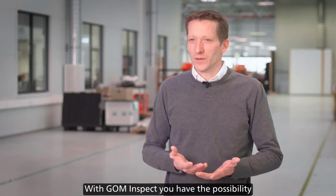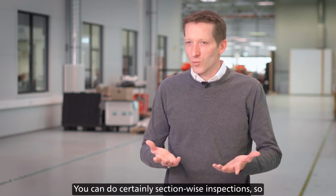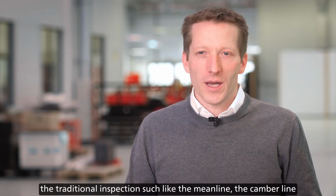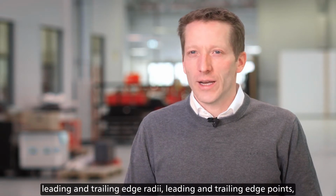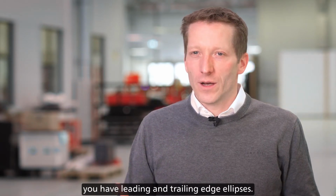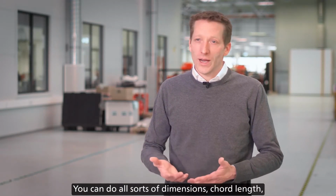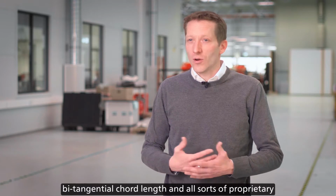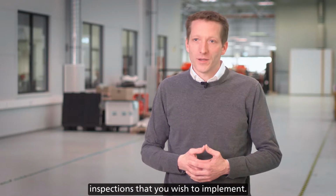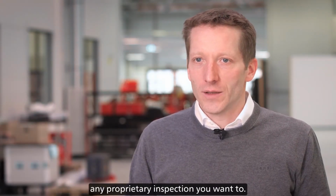With GOM Inspect, you have the possibility to do all sorts of inspections on your component. You can do certainly section-wise inspection, so the traditional inspection, such like the mean line, the camber line, leading and trailing edge radii, leading and trailing edge points certainly. You have leading and trailing edge ellipses. You can do all sorts of dimensions, chord length, B-tangential chord length, and all sorts of proprietary inspections you wish to implement.